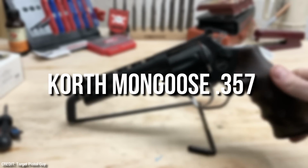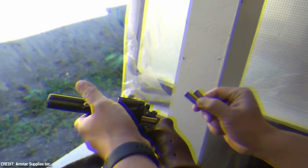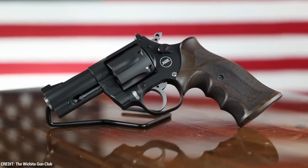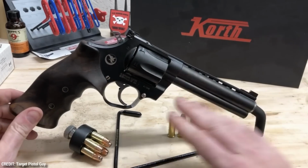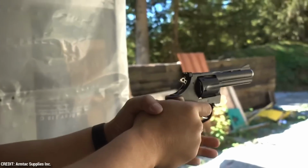Korth Mongoose .357. Are you tired of seeing and using just the classic revolver and want something fun? Well, we think that it is time to move on to something modern and high-end. The Korth Mongoose is a revolver unlike any other on the market that falls into a category of its own. All thanks to the combined effort of German Korth Waffen and US Nighthawk Custom that we were blessed with the best performing revolver up to this date.